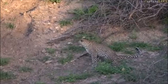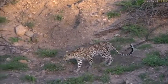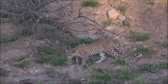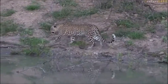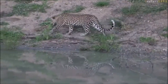That's also a possibility. Hello, beautiful. The dainty princess. Now, it's usually her brother that seems to hang around the water quite often, so I wonder where he is. But you can actually get the most beautiful reflection screenshots. So snap away.